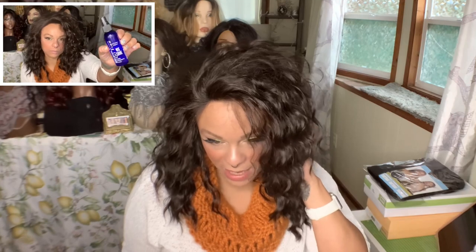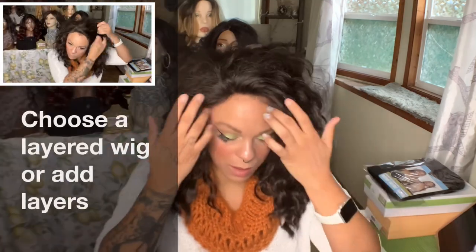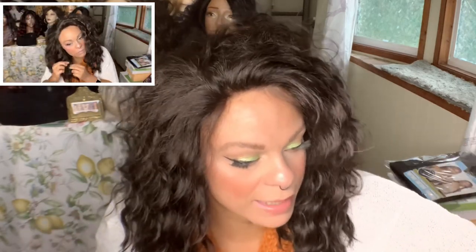I also think having a curly wig where it is layered makes it not only look more realistic, but if you have natural curly hair that isn't layered, when you go to your stylist, they layer it, because if it's too heavy at the bottom, it just isn't flattering.